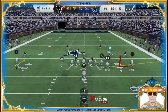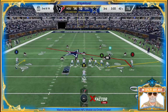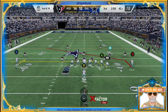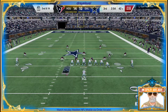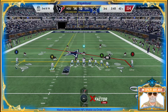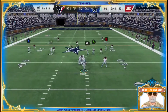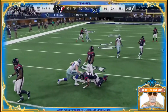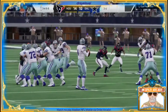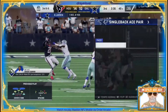Let's go, defense. Here we go. Going to 54. Gun. 26. Throwing on second and 14. Prescott. This to Jarwin. And he'll be brought down just shy of midfield at the 49-yard line. 8 yards on the completion, but now they face third down.